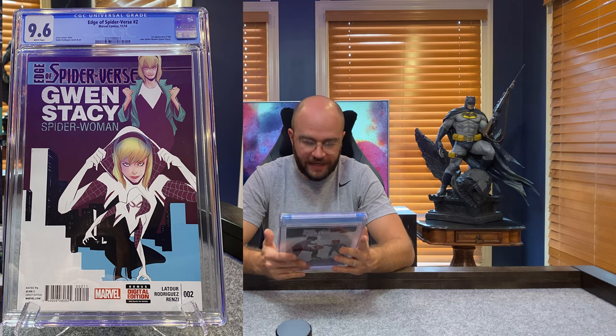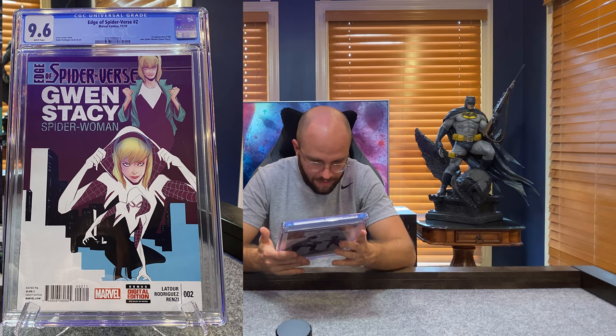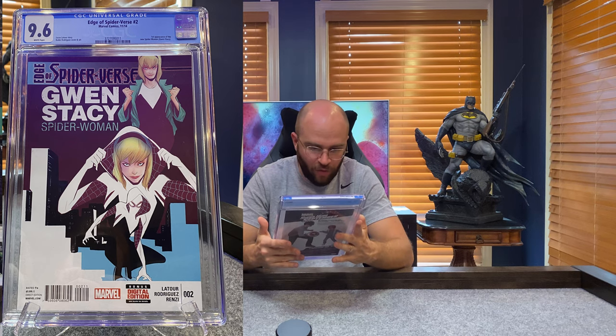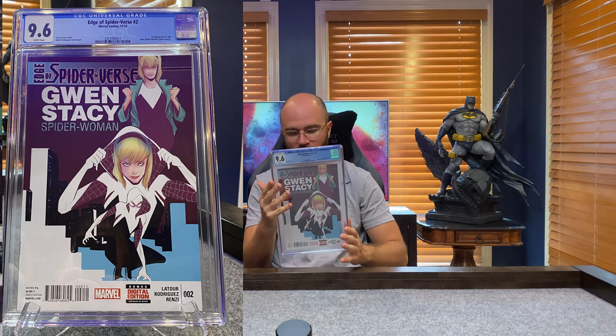Edge of Spider-Verse number 2, Marvel Comics. First appearance of the new Spider-Woman, Gwen Stacy. It's got that little black spot right there on the front. I don't know if they dinged me for it or what. I think what they dinged me for was there's a bit of an ink smudge on the white portion. 9.6, white pages, Jason Latour story, Robbie Rodriguez cover and art. Beautiful book. Huge book, man. Definitely a keeper. This book's going to rise. Yeah, I mean, it had some ink smudges.